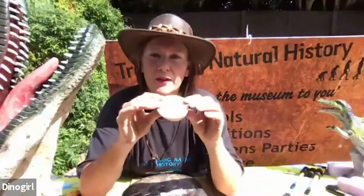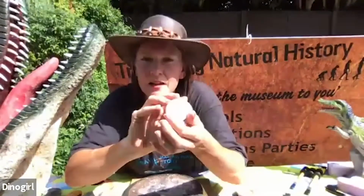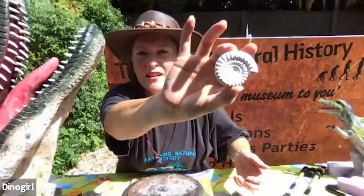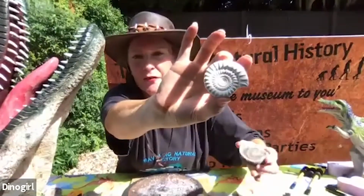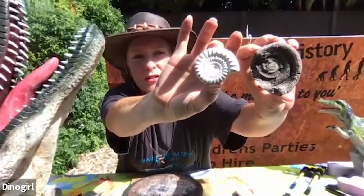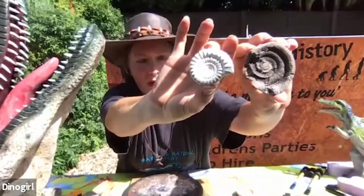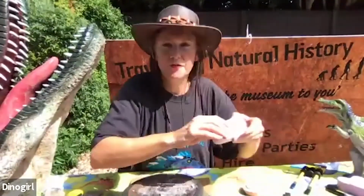Okay. And here's one that I made earlier. So we use a special mixture, pour it into our mould. And when it's set solid, it's completely dry, solid, paintable, and of course, an exact copy of an ammonite or any other creature that we have. So we have lots of different fossil moulds because we love fossils so much.